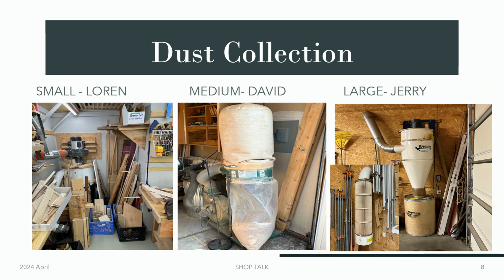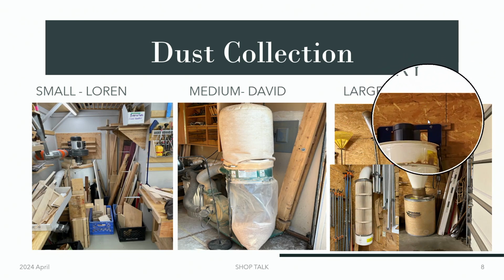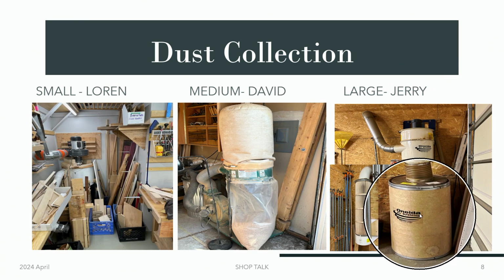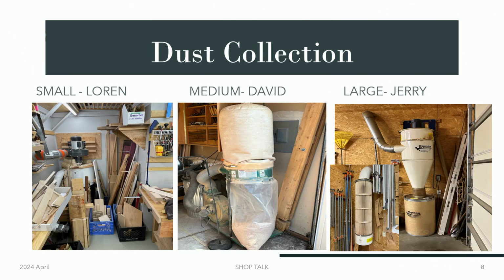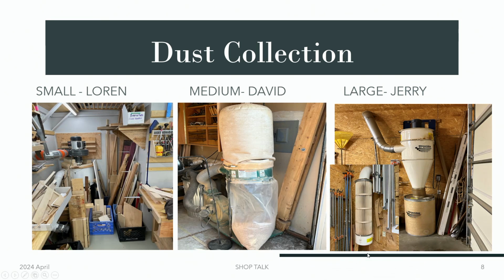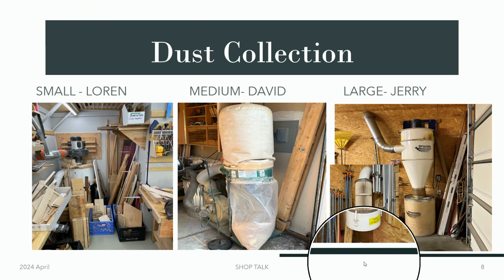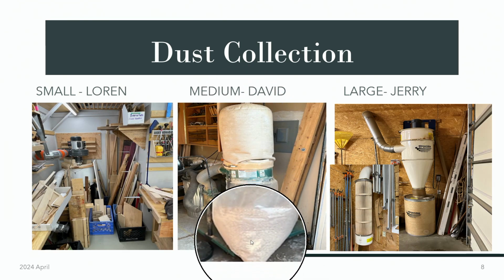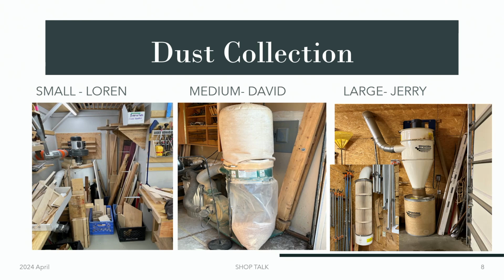Does your system separate dust from chips, does it? Yeah, it does. It's got a cyclone. Well, the sawdust and the big chips go into the big bin, and the dust ends up in the filter. Okay. And I have to take care of both of those. And so the middle image is David's shop? Yes. And that's a Grizzly? It's a Grizzly dust collector. I don't know what the horsepower is.